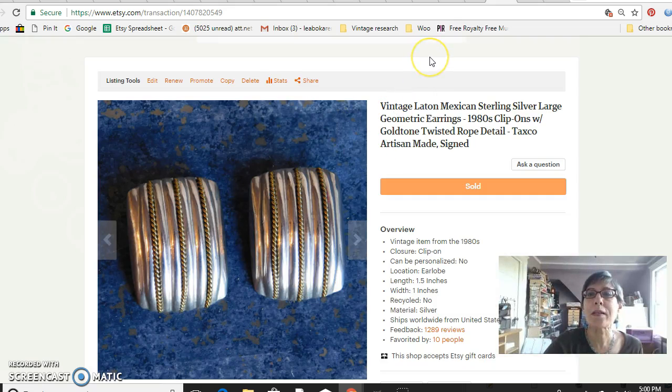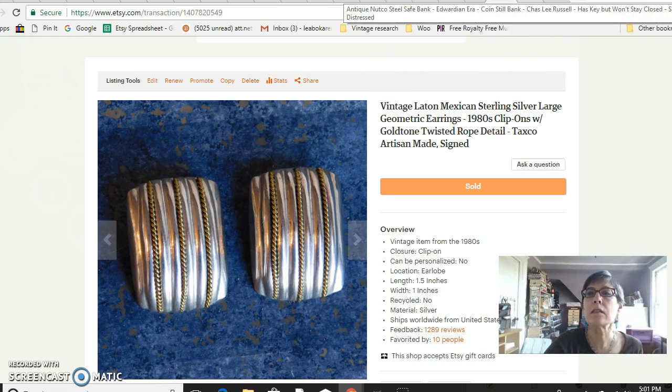And these are some Mexican sterling silver clip-on earrings made by Laton, L-A-T-O-N. I paid nothing for those, got them from my sister-in-law, and I sold those for $30. They're probably from the 1980s.